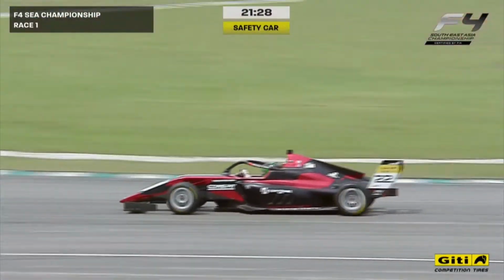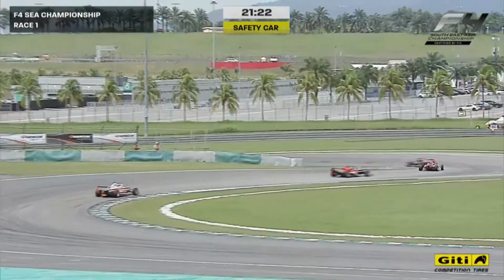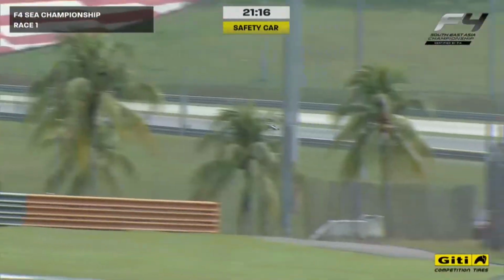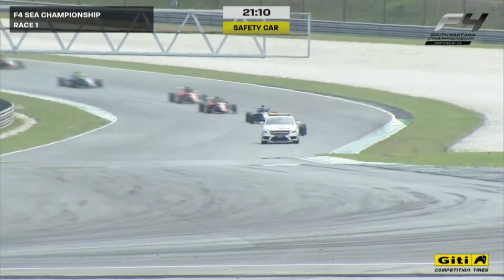It may mean we lose 5 minutes of the race distance, but it means that the drivers will be safe. That's the only thing that really matters above anything else. And full credit to the officials, clerk of the course, and of course the marshals around the course here, the men and women in their orange and yellow jumpsuits. They've been absolutely fantastic over the course of the weekend, keeping everybody safe.